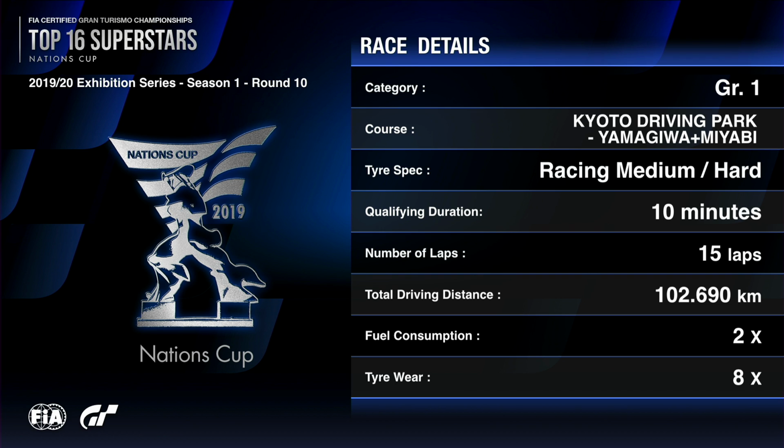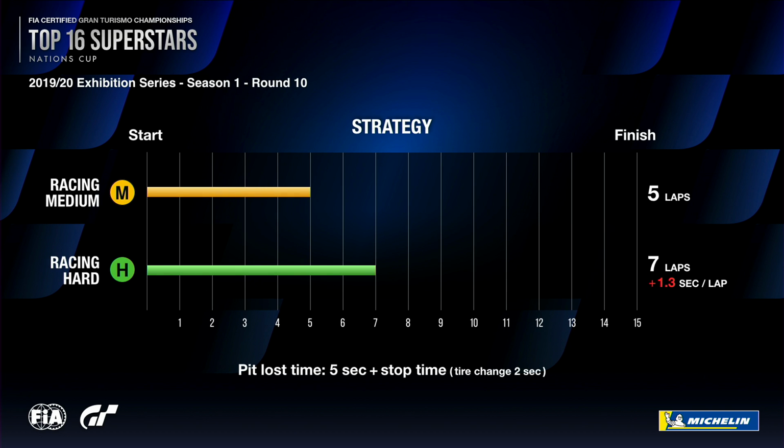Speaking of tyres, let's have a look at our strategy, what we think is going to happen with the tyre compounds anyway. We think the racing medium tyre can last about 5 laps before it starts to lose a bit of performance, and same to be said for the racing hard tyre, but with 7 laps. About 1.3 seconds, 1.5 seconds of lap difference between the two tyres. And we've seen lots of different strategies here, but it seems to be basically between a 1-stop and a 2-stop. Some people do try a 3-stop, but I think the 2-stop is probably the most reliable.